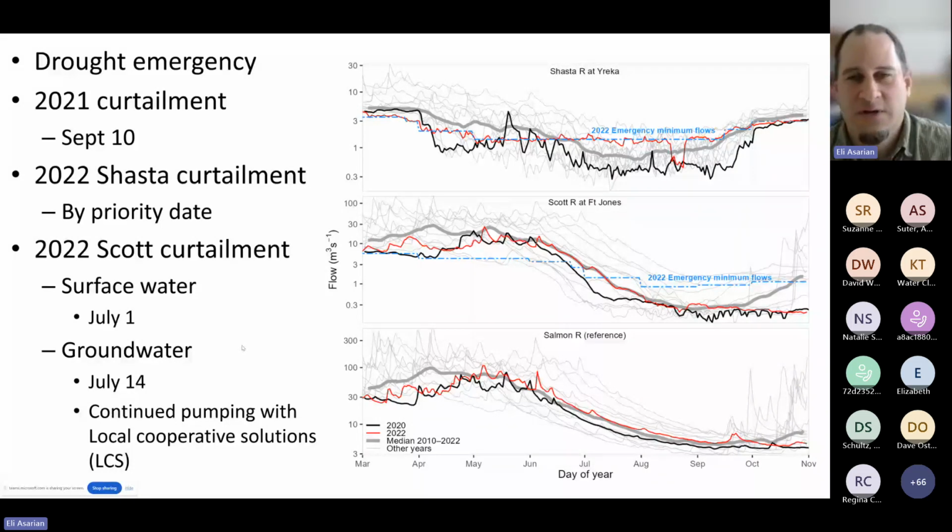So in 2022, you can see that the red line there for 2022 tracks pretty closely with what the emergency minimum flows were. Once the curtailments went into effect in the spring, the water master was turning down diversions to meet those emergency minimum flows, and it worked pretty well, except in late August when there was a large diverter that turned on in violation of the curtailments.